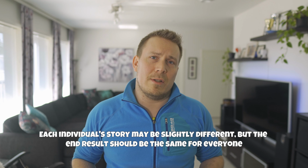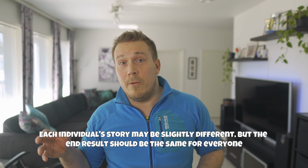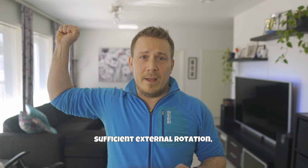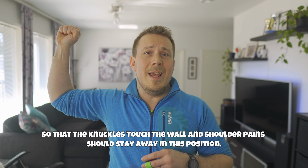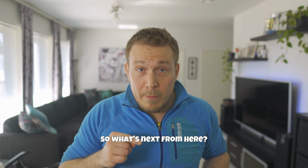Each individual story may be slightly different, but the end result should be the same for everyone: 90-degree shoulder abduction, sufficient external rotation so that the knuckle touches the wall, and shoulder pain should stay away in this position. So what's next from here?